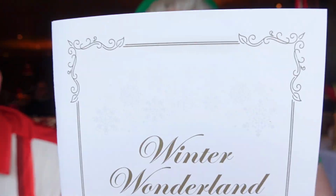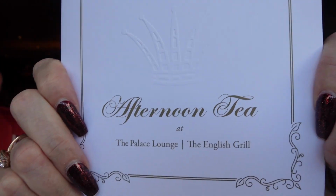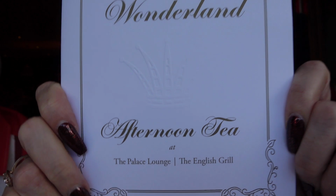Here is the menu for afternoon tea at Rubens at the Palace. A winter wonderland tea. It looks great. I'm so looking forward to this. It's served in the Palace Lounge and it's a lovely location. The Winter Wonderland afternoon tea started on November the 15th and goes on until January the 2nd, 2024. So you still have time to get in here and have a lovely afternoon tea.